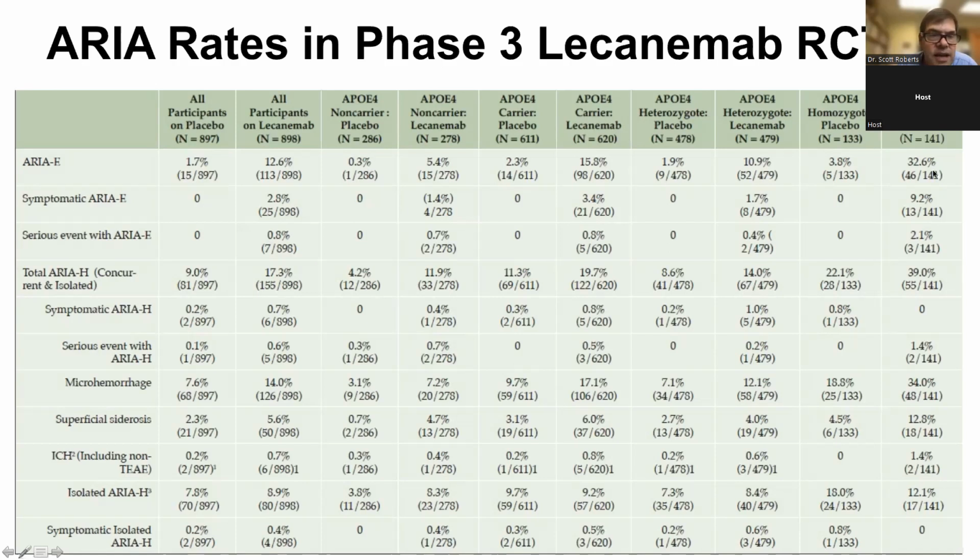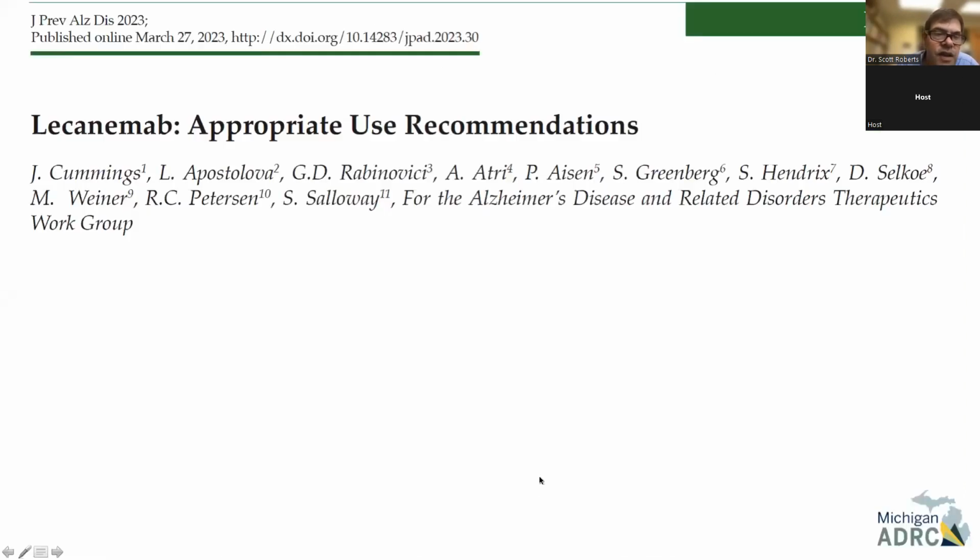Luckily, this did not translate into symptoms. Only 9% had a symptomatic form of ARIA, and only 2% had a serious event for that. The ARIA-E stands for the edema, which is more the swelling. And there's another type, the H stands for hemorrhagic, so the brain bleeds. So you can see among the E4 homozygotes, it's relatively rare that they're having serious symptoms, but they're still at much higher risk than both the placebo group and those who don't have the E4. So I think these kinds of data are why the experts in the field, these appropriate use recommendations for lecanemab just came out.